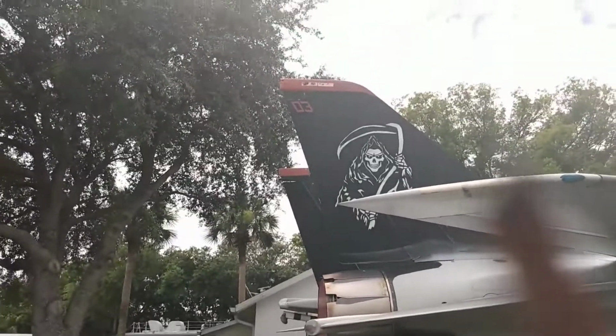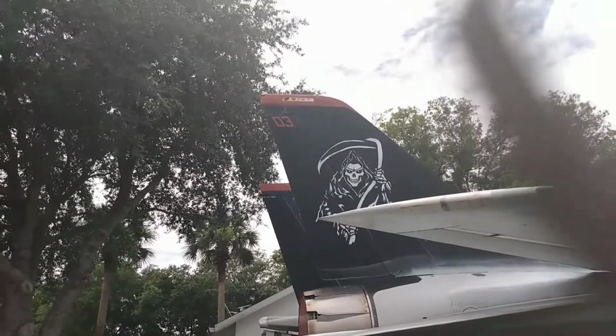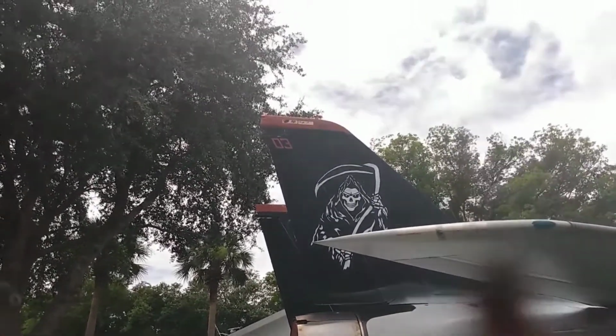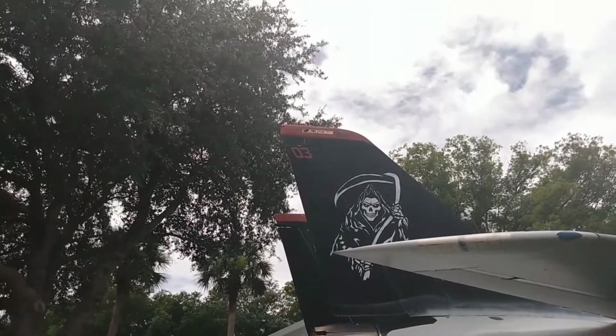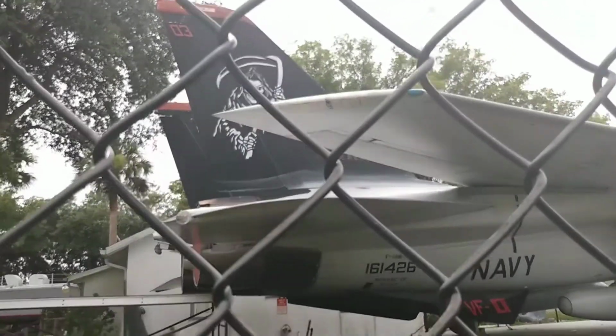One more thing I wanted to say about the rudder. The rudder on the aircraft has a low voltage formation lighting and the tail nav lights. You'll also notice the ECM antenna on the rudder, which is the electromagnetic center measure. Okay, that's all on those rudders. So those rudders are doing a lot besides just helping that aircraft navigate.